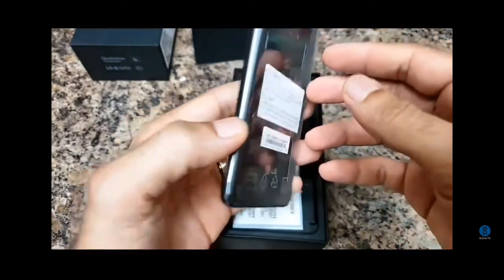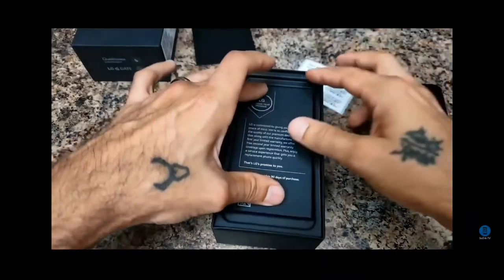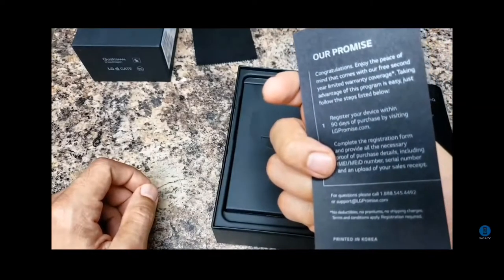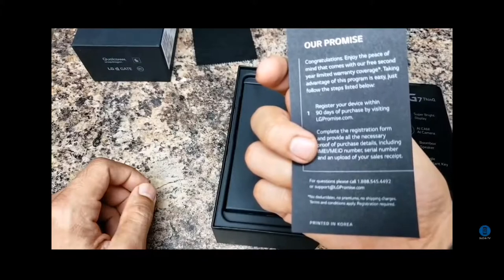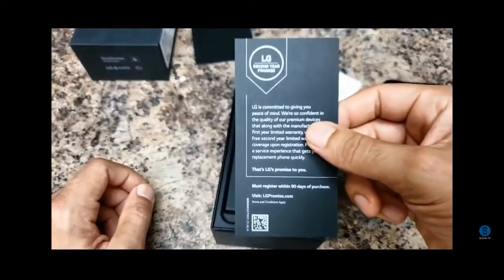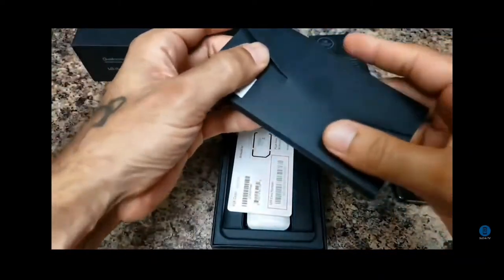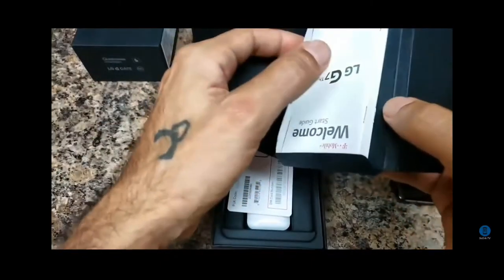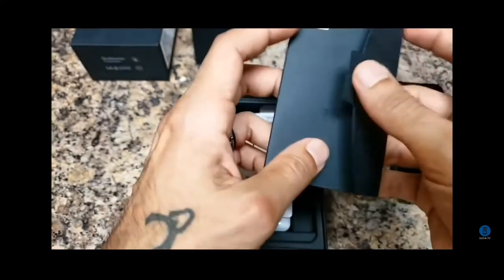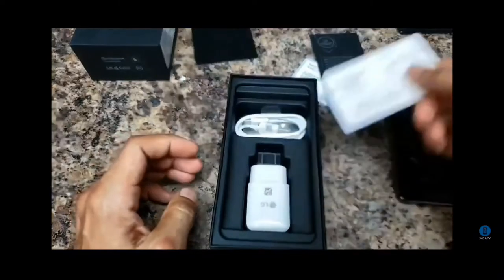So let's go ahead and set the phone aside. And then in the packaging, you get some stickers, your LG second year promise, as you can see right there. You gotta register your device within 90 days by visiting LGpromise.com. And it's pretty much a 2-year warranty on your device. Pretty good. And you get all your package, your warranty, your booklets, your SIM ejector tool. Nobody reads instructions for a phone. I can't remember the last time I read instructions for a phone. So, throw aside your SIM card from T-Mobile.